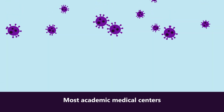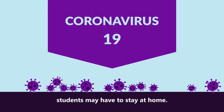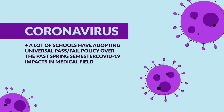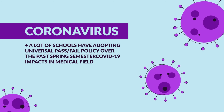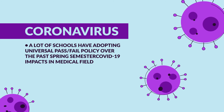Most academic medical centers have no plans to mobilize students to care for patients, but many are anticipating that students may have to stay at home. Third and fourth year medical students who are doing clinical rotations in the hospital may face special challenges, might even be canceled. A lot of students have adopted universal pass-fail policy over the past spring semester.